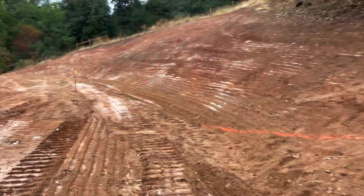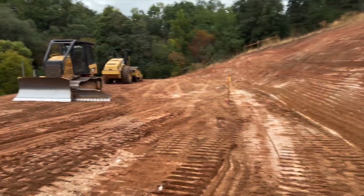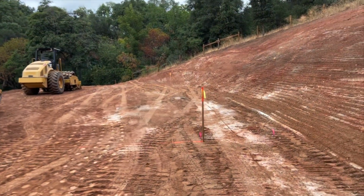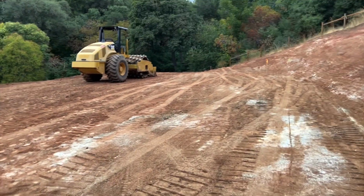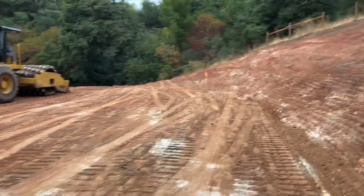The grader has basically got this pad built. He's got to do some finishing touches on it. He's got to put in the erosion control features and do a little bit more of the finish work, but it's basically done. He's gone ahead and staked it.